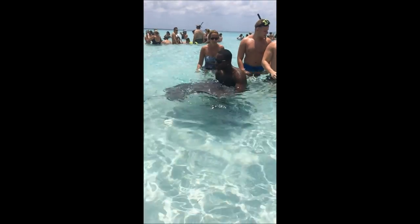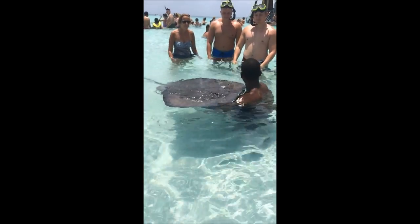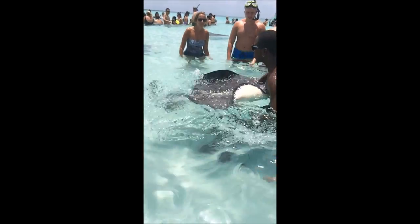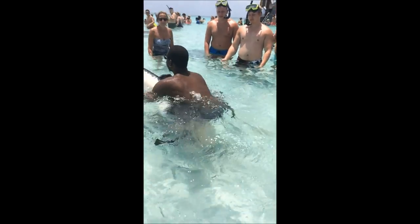The eyes and the blowholes are on top. When you put her in there, you're going to get nice and low, just like me. Put both arms underneath like a pizza box. Please don't lift her out of the water because she has to breathe in the water. The mouth is underneath. I'll show you that real quick.